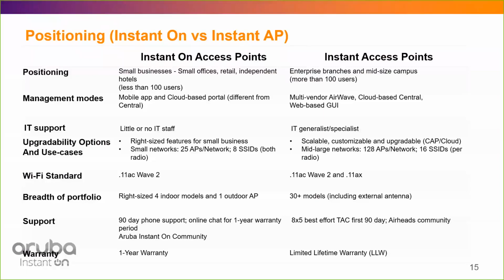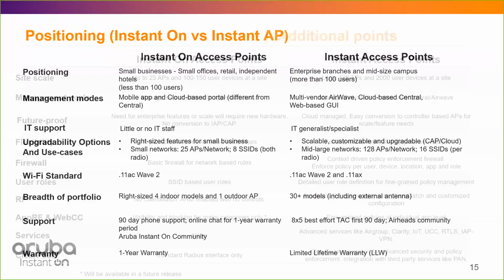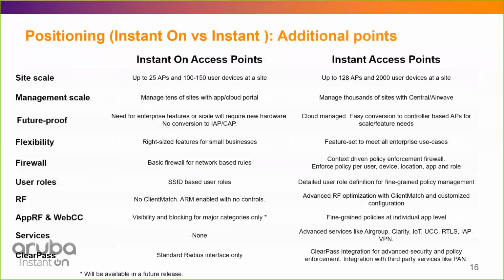90 days of phone support and then online chat after that. 90 days, because the first setting up of the access point is typically when you see the most issues, so we want to make sure that we get them going and then kind of taper off from there. And lastly, only a 1-year warranty on these Instant On access points versus the limited lifetime warranty on the regular Instant access points.